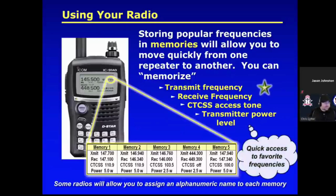Now here in the DFW area, and I would assume in most others, there's probably dozens, if not hundreds of repeaters in a certain area. There is no way that you can memorize every single one, because you would have to memorize the transmit frequency, the receive frequency, the CTCSS access tone, or PL tone as some refer to it, and your transmit power level. Most radios, including the cheap Chinese ones, will have memories. So what you do is you program the radio with the repeaters that you want. You set the frequencies, the access tones, the power levels, and you store that in the radio, and then you can just use the knob on top to navigate through and find the repeater that you want.